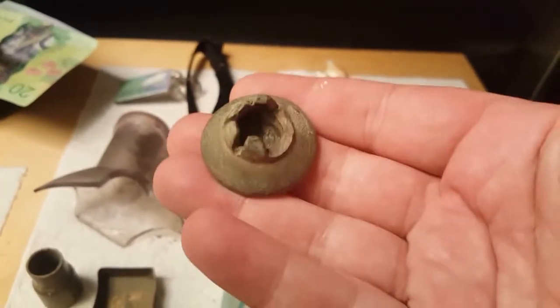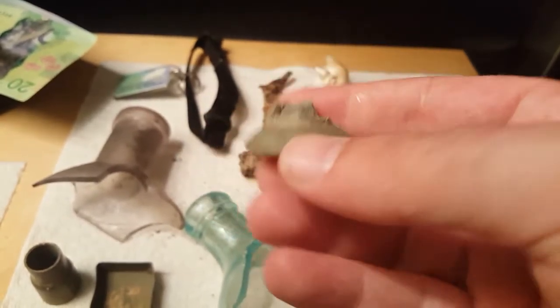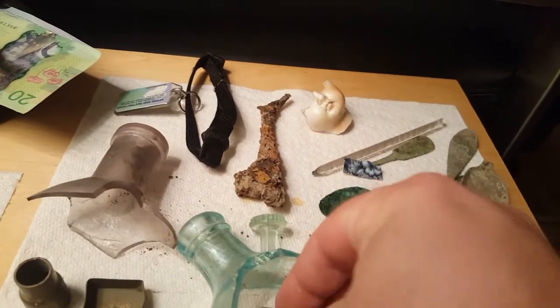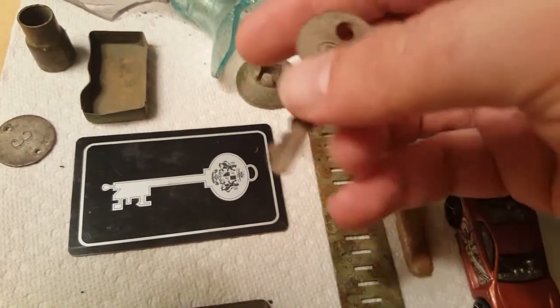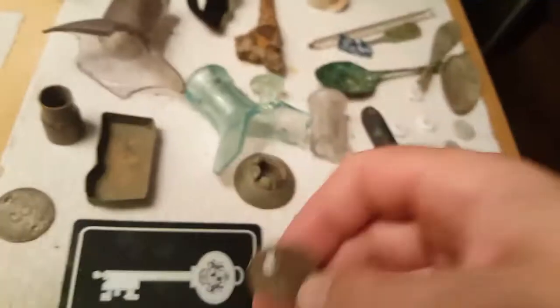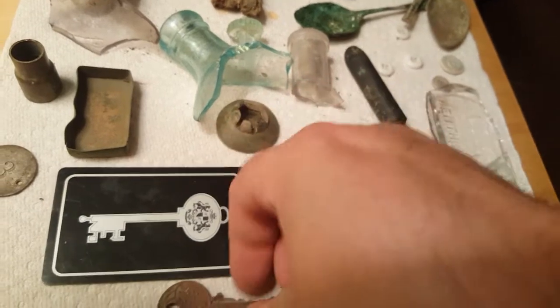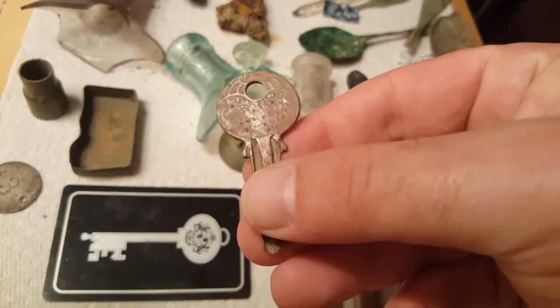That's also from another spot. Pretty heavy, very heavy. I think this is just a leg from something. And one key, obligatory, copper DL, one of the older ones, probably 20s, 30s. Has a kind of interesting design on the back.